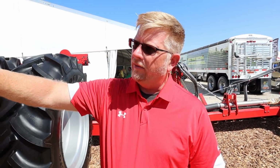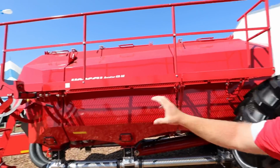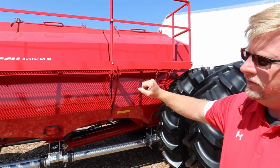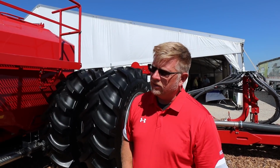When we talk about the capacity of the machine, it has a 60 foot working width on the toolbar and 10 inch spacing on the openers. If you take a look here at the tank, we have a three tank design. Each of these tanks is independently mounted, so each has its own scale system. Starting with the 55 bushel tank up front and the two in the back at 150 apiece, this has a total carrying capacity of 355 bushels. Being able to divide that up in three compartments, with an independent scale system on each one of the tanks.